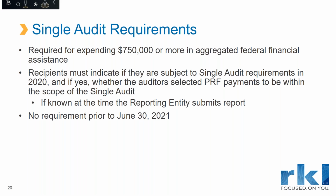So that's why it's different and not included in this. So when you're in the portal, you'll indicate whether you're subject to a single audit in 2020. And then when you click yes, it'll ask you whether you've selected an auditor.